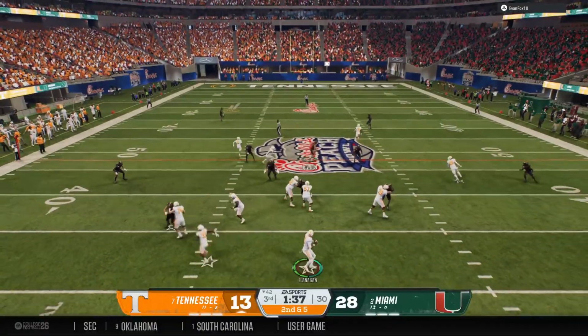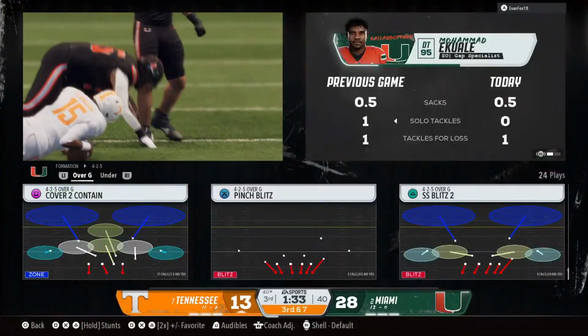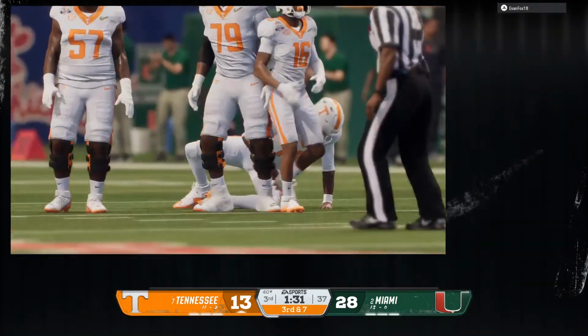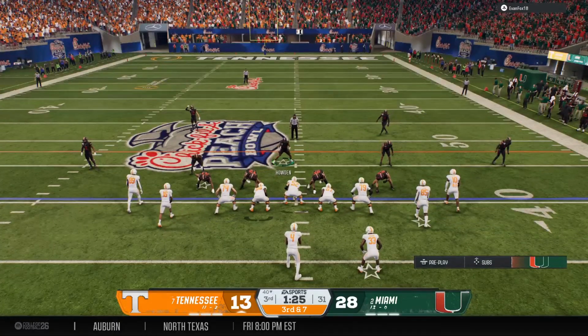Here's the snap, looking to throw here. On the move now. He escapes the pocket, but not the rush. It'll be a short loss. Well, the defense would not be denied on this play. They come up with a sack. Quarterback really didn't have much of a chance at all. Lucky he just held on to the ball.